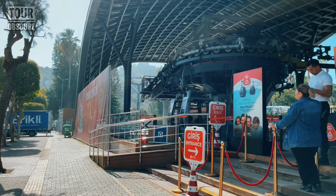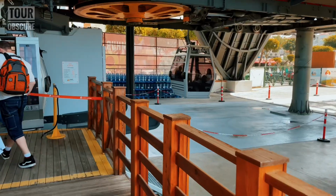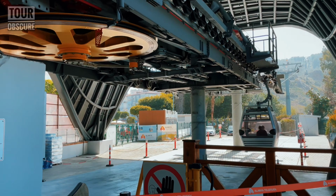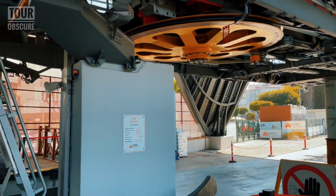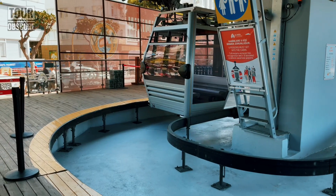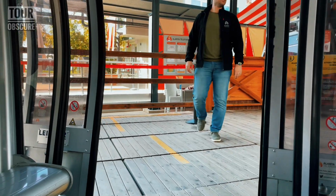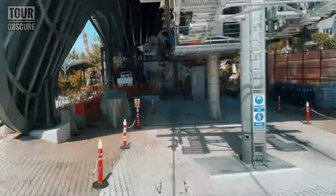The cable car system is rather new, only opening in 2017, and runs for a total of 900 metres. The system is able to move up to 1,000 people per hour, and the journey to the top of the hill takes just 7 minutes. The cable car system offers great value for money, as you're not only getting an efficient and quick journey to the top of the hill, but also amazing views over the Alanya coastline.